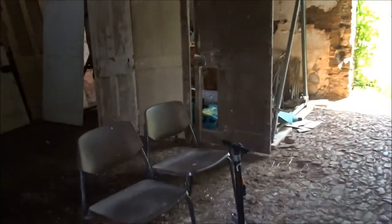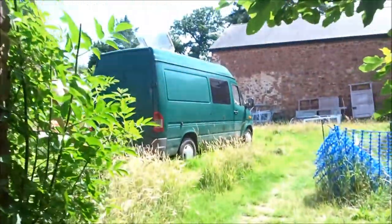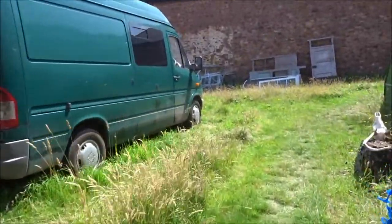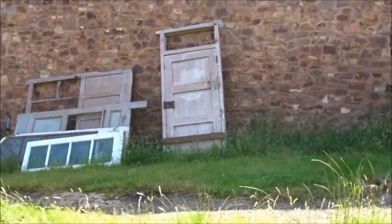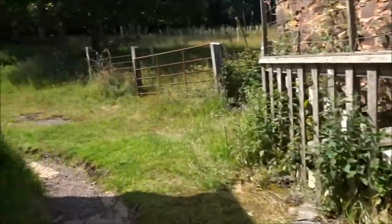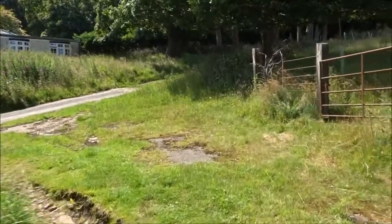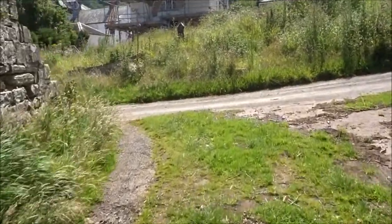Same ceiling up. Yes, roughly it's the same, really. Yeah, roughly the same. Got to start somewhere, I suppose, don't you?